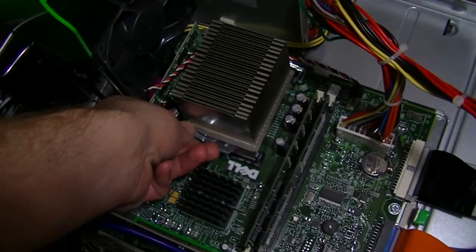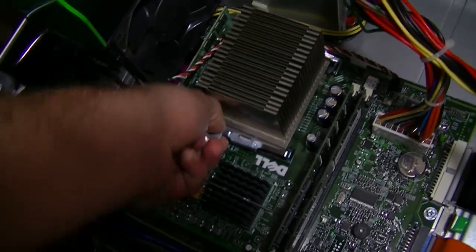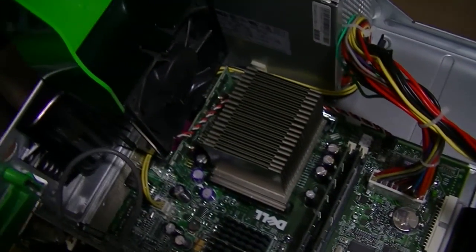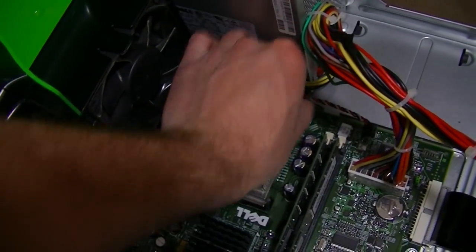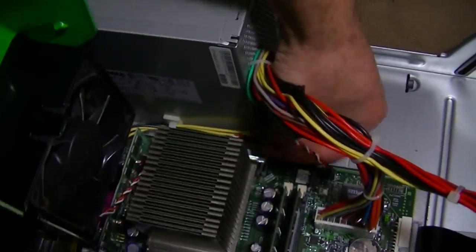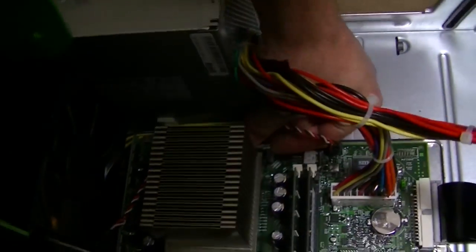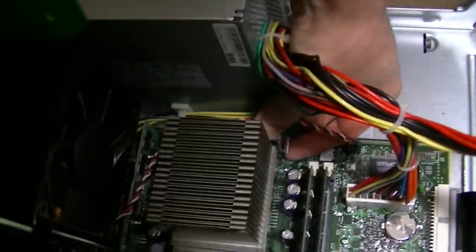Let me show you something under this processor here. If I can get these little spring clips off. I don't really have a problem with these. They're fairly easy to get off. Well, at least usually they are. There we go.